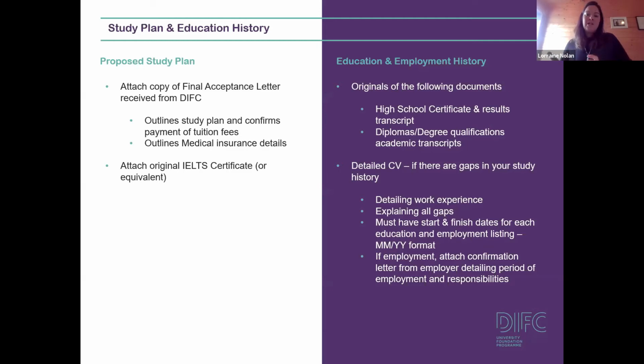In terms of education and employment history, you need to provide the original documents of your high school certificate and results transcripts, and if you're a pre-master's student, your diploma and degree qualifications certificate and transcripts. If those certificates and transcripts are in another language other than English, you need to provide official translations of those as well. And that's important for any documents that you're providing in your supporting documents.